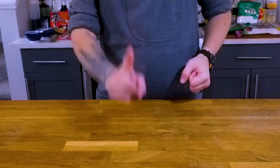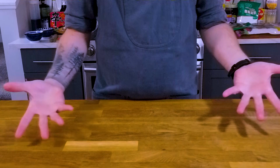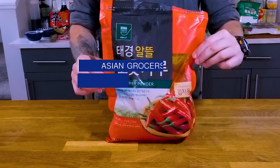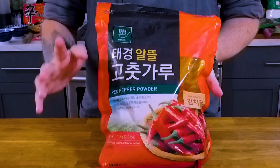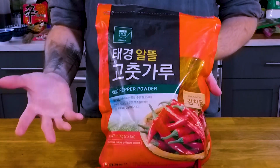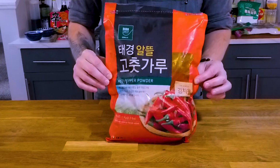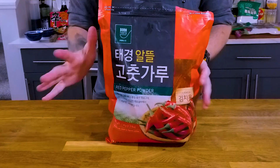So, without a doubt, the single most important ingredient in all of Korean cooking is gochugaru, Korean chili flakes. With all of my recipes, I try to give substitutions for ingredients, but there is no substitution for gochugaru. It has a very pronounced flavor, but doesn't pack a ton of heat. It's also the ingredient that gives Korea's most iconic dish, kimchi, its signature color and taste. So if you're going to get anything mentioned in this video, make it this.